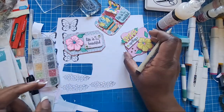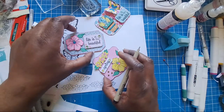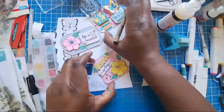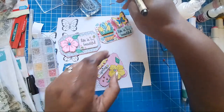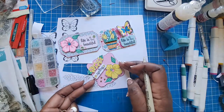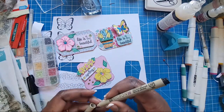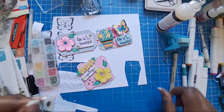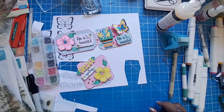It's the little details on these. It really makes a difference. Just those little details. Okay, let's see. I got some little teeny gems that I want to put on here. Let's get those.